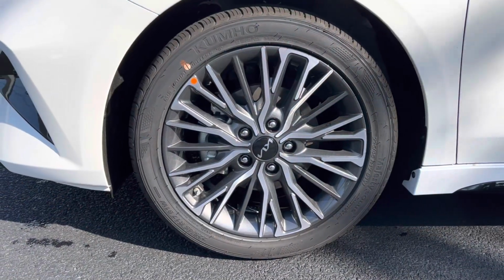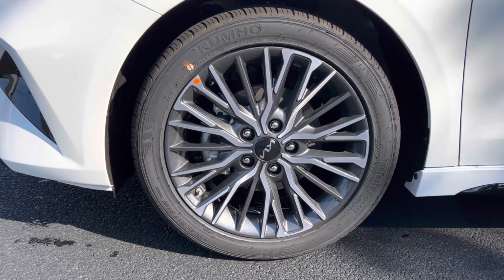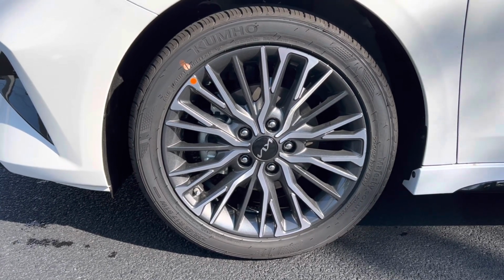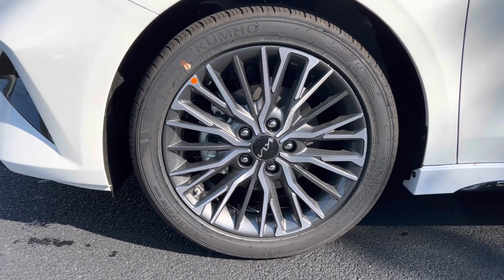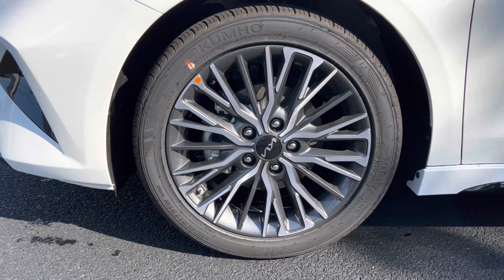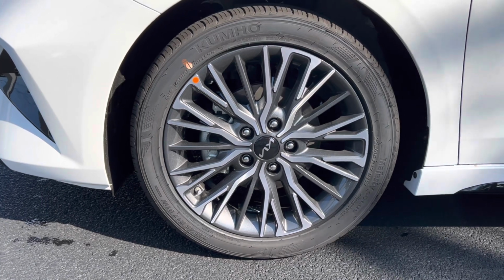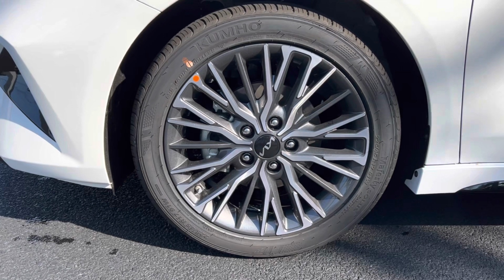Wheel and tire setup on the Forte GT line. Well, we have this nice gloss black wheel with silver accents all the way around. Kia badge in the middle. This is a front wheel drive car, so overall, all four corners we have tires that are 225, a 45 series sidewall, 17s, and these happen to be all season radials, all four corners.